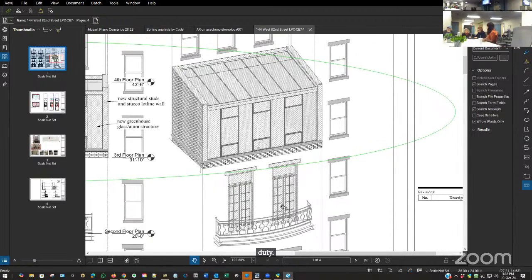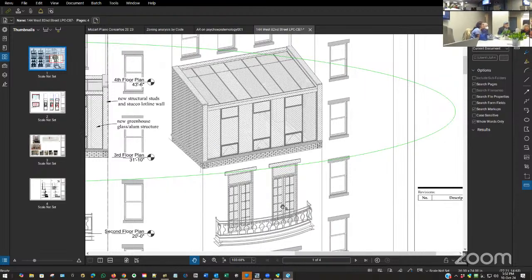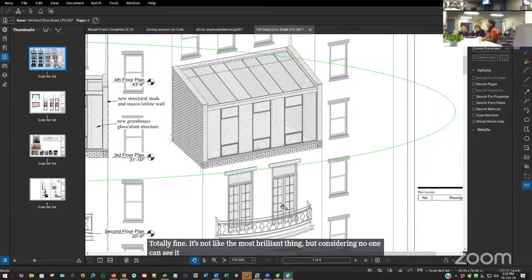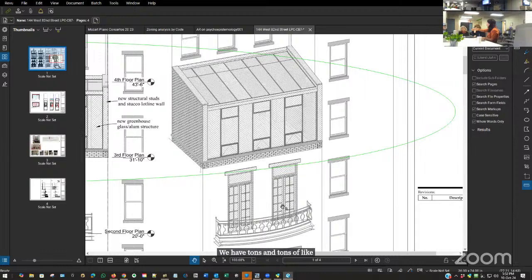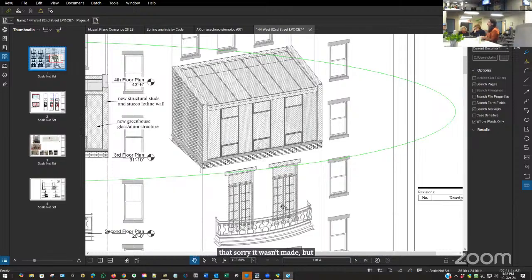Lovely. Okay, well, this is a modest project, so I don't want to spend so much time on it. I think it's totally fine. It's not the most brilliant thing, but considering no one can see it, and we have tons and tons of glass roof from when all of these townhouses got converted to artist studios, it clearly fits into that model. Because it doesn't impinge on the garden area, it's not what I would design, but I think it's totally appropriate.